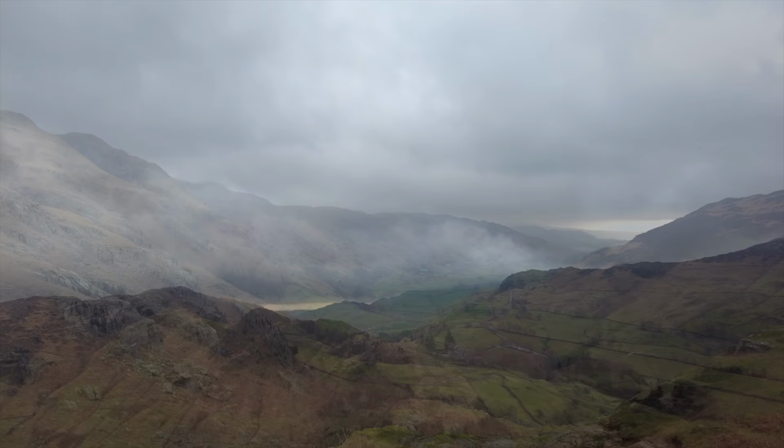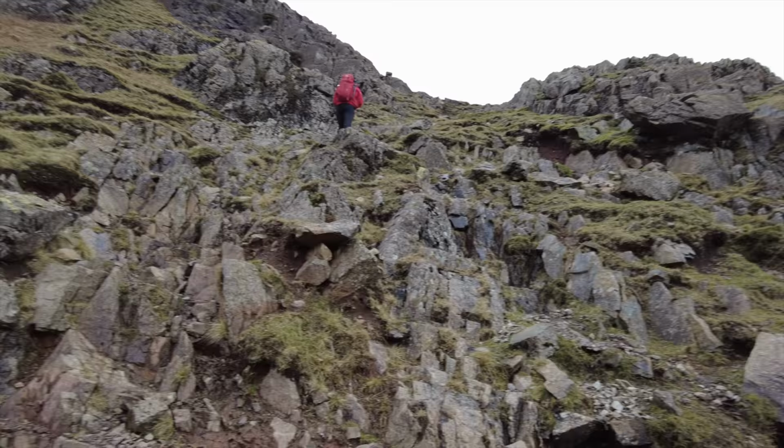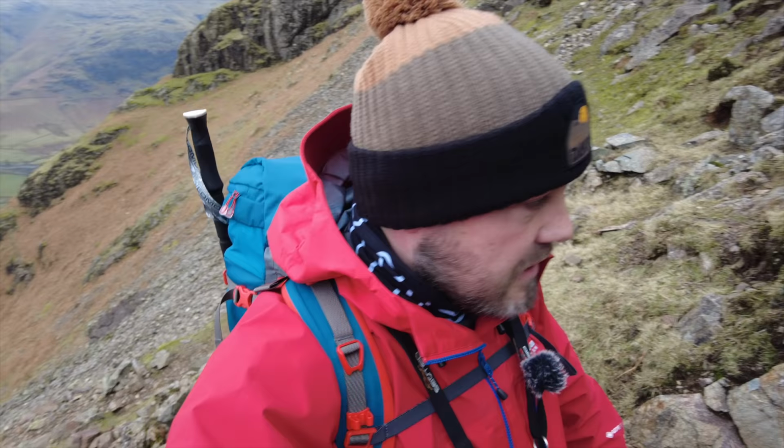So here comes the first bit of scrambling, nothing testing, you can avoid it. There's still some scree-like path, but if you like that kind of thing, it's a bit more interesting maybe, just to use your hands. You should obviously have three points of contact, just for the health and safety police out there, I know that. I'm just trying to film it.